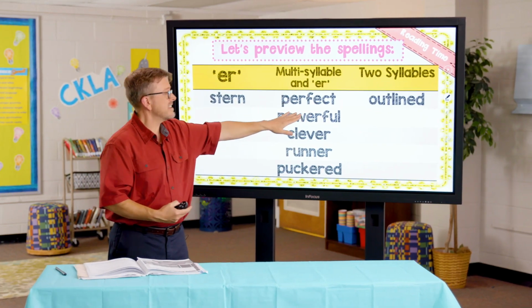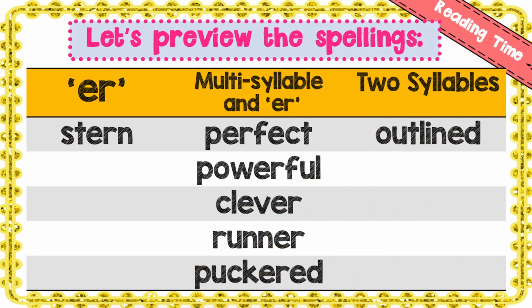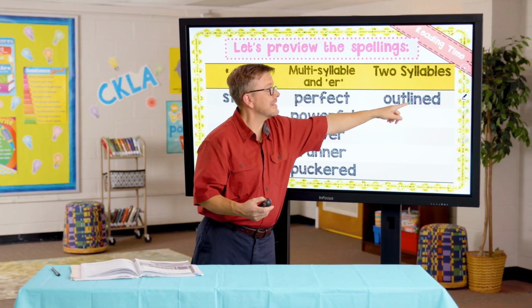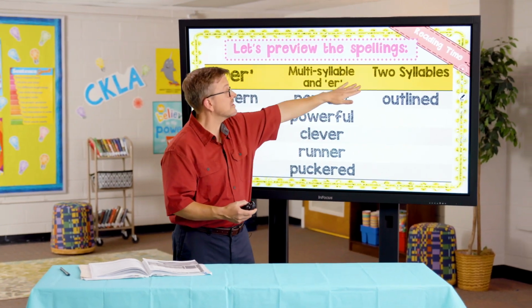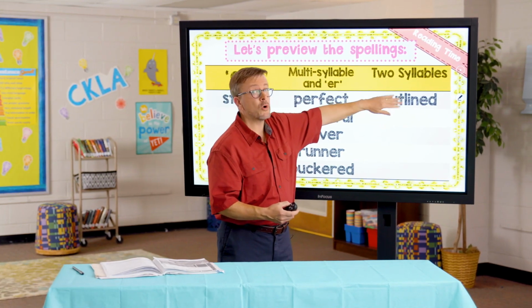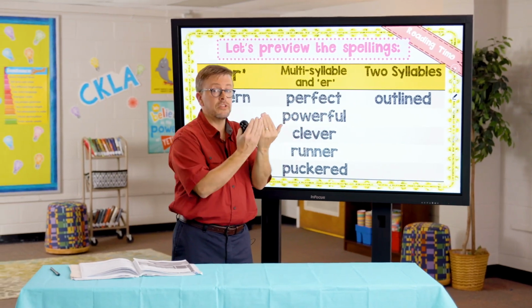Multi-syllable words that have this sound, such as the word we looked at earlier, perfect, powerful, clever, runner, puckered. We just practiced puckering our lips, right? Puckered. And then we have two-syllable words, outlined. And remember, when you get to these words that are two syllables or multi-syllables, our clue is to try to cover up the word part that you don't recognize and see if you can sound out the rest of it and then put them together.